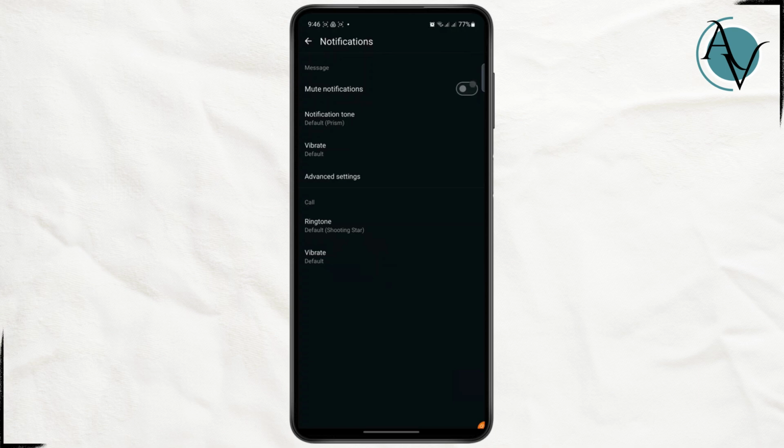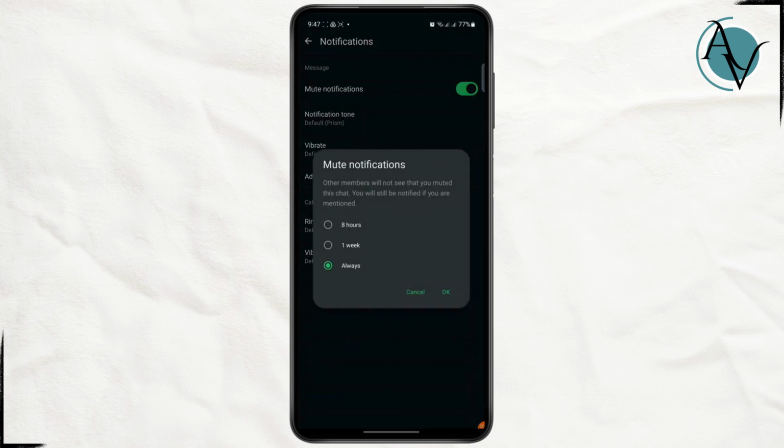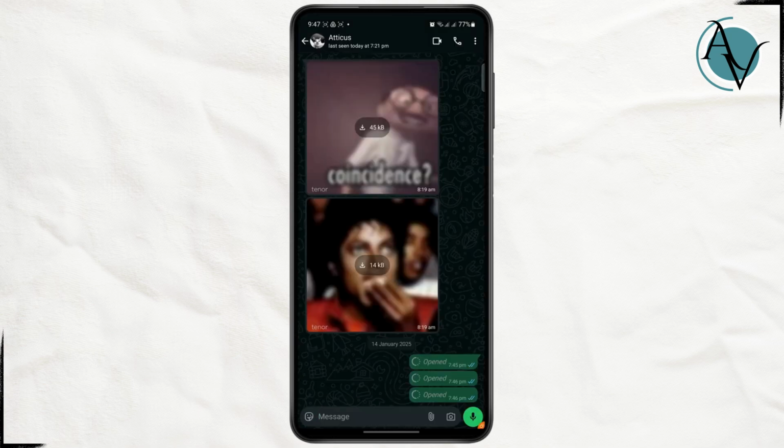Now if you want to mute the notification, tap on mute notification, and if you want to mute it for 8 hours, you can choose 8 hours. You can choose up to a week, and you can also choose always. So unless you change it back or unless you unmute the notification, it will always be muted. Now you won't get notifications for your calls or your messages.